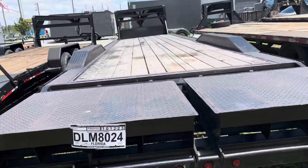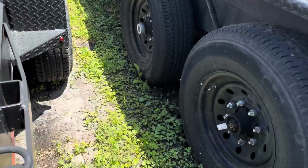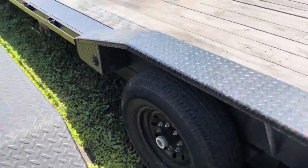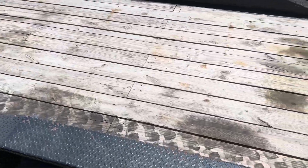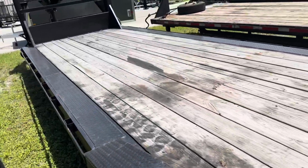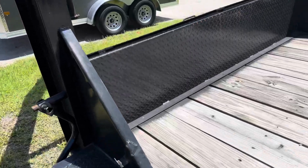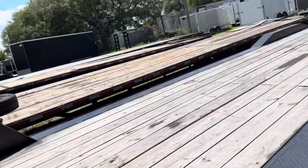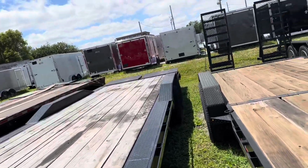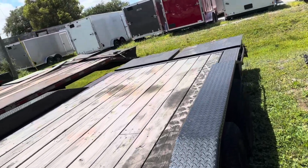But something like this over here is probably more of my speed. It's not the 12K axle. What we got here? Okay, so I think these are probably 8 or 9K axles right here on this one. So this is more of my speed right here. It's long, got the mega ramps on it, gooseneck, and it's super duper long, so it can fit my equipment. But still, with this, I'm still going to probably need a CDL to take both of my equipment, because the simple fact is that my one excavator is 10,500 pounds and my skid loader is 8,500 pounds. So if you do the math, it's going to be more than 26,000 pounds with the weight of my truck.